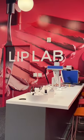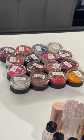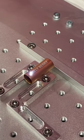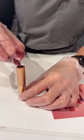I was so excited to go back to Bite Beauty's Lip Lab today because they are releasing a brand new product, which is their lip balms. So now not only can you make a sheer, matte, and satin finish lipstick, but you can also make a super sheer and hydrating lip balm with very nice color payoff. I ended up making a more muted berry color and naming it Barely Berry, and I absolutely love the embossing on the packaging. 20 minutes later and you have a custom lip balm.